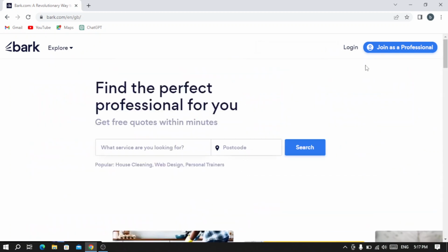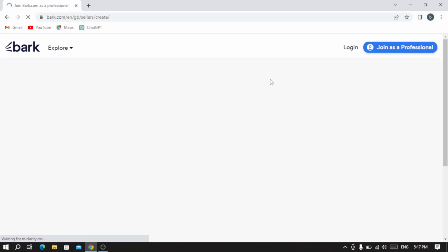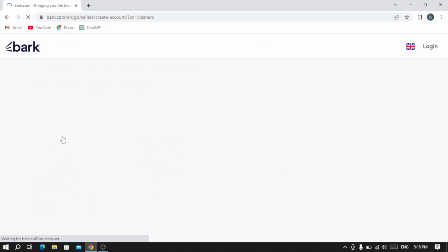So let's go back, and if you already have an account, you just hit login. If not, you can hit join as a professional, and it will take us to this page where we can create our account. So here you can type the service that you provide. So let's go with house cleaning. Wait for it to load.